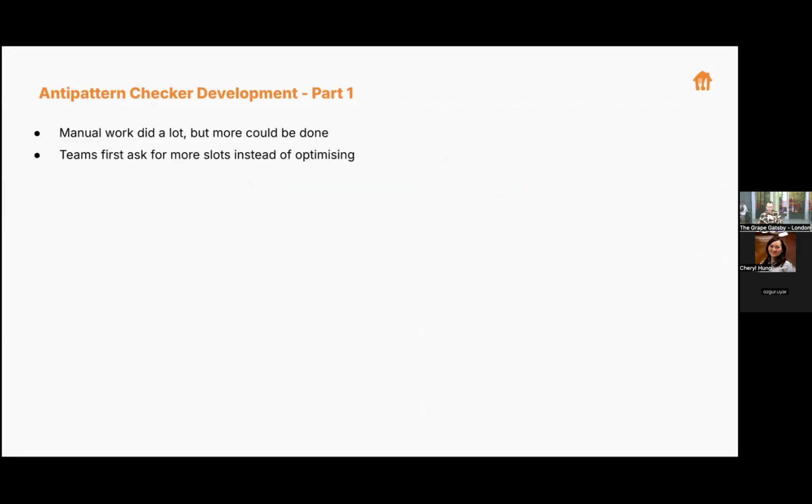So typically the behavior is that teams first ask for more resources before thinking about optimization. Let's say they have new jobs to deploy. Maybe they are growing as a team. They have more users running queries. So they would ask for more resources first instead of thinking about optimization, and that's not scalable.